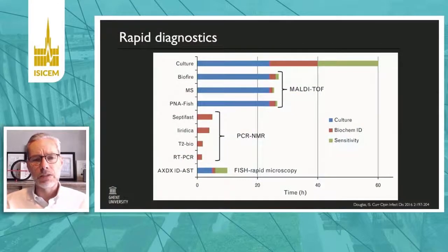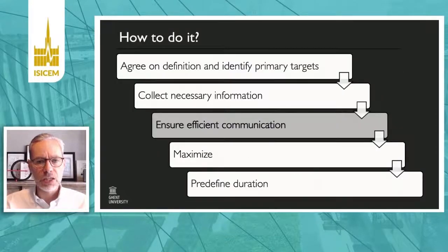So this is where rapid diagnostics may have a role. When you look at the time you need to get a culture and a susceptibility using the culture-based techniques, it can take up to 3 days. 2 or 3 days would be typical. But other techniques such as MALDI-TOF will give you an ID, and in some cases also susceptibility, much more quickly. And this may absolutely contribute to an efficient de-escalation strategy. Communication is, of course, very important.